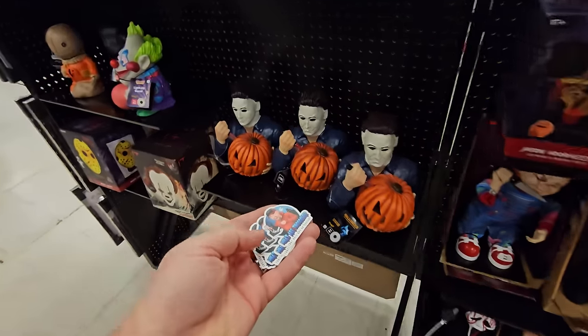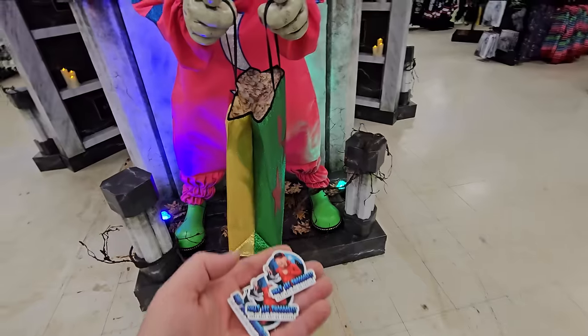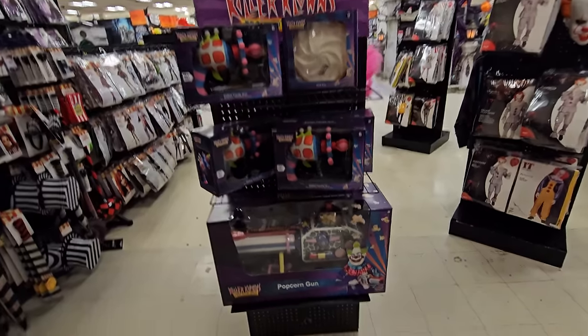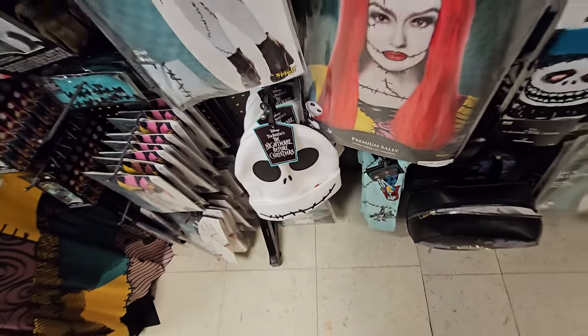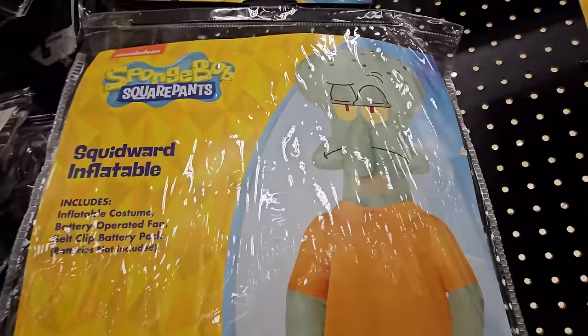All right, let's leave some stickers for Michael here, and we'll leave a couple for this lady. Let's leave a couple for Slim. Oh, look at this, guys. They actually have the big popcorn gun here. I haven't seen this in many stores. Let's go ahead and leave that guy some stickers. And let's leave one for the Nightmare Before Christmas hat. And the pineapple bag. Will we be getting business cards?